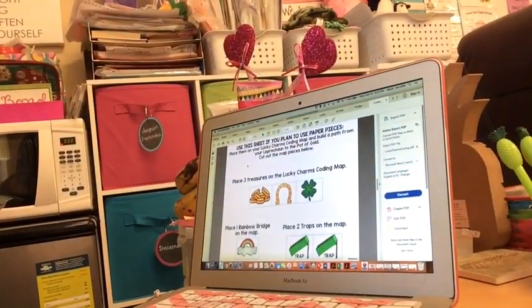I'll try to film it. That will be really cute. Okay, so if you don't have Lucky Charms, you can use this. Use those for the pieces. And then for the maze, you're supposed to make a path with the Lucky Charms cereal, like the not marshmallow kind.